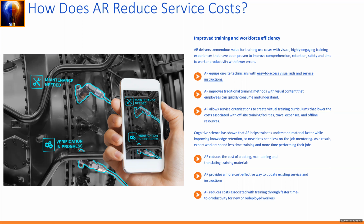And so it improves the traditional training methods. If you can think of having this type of interface, learning to do a process would be so much easier this way rather than going through a manual or having somebody at the front of a classroom explaining it to you. If you can actually go out and see these things highlighted step by step, it's going to be a whole lot easier to learn things. It improves the traditional training methods with that visual content.